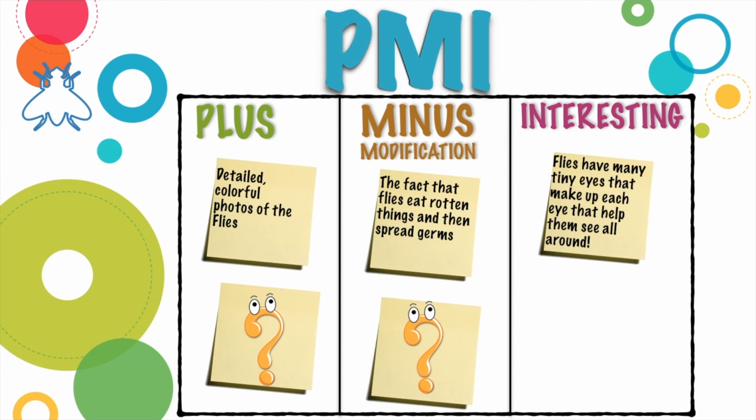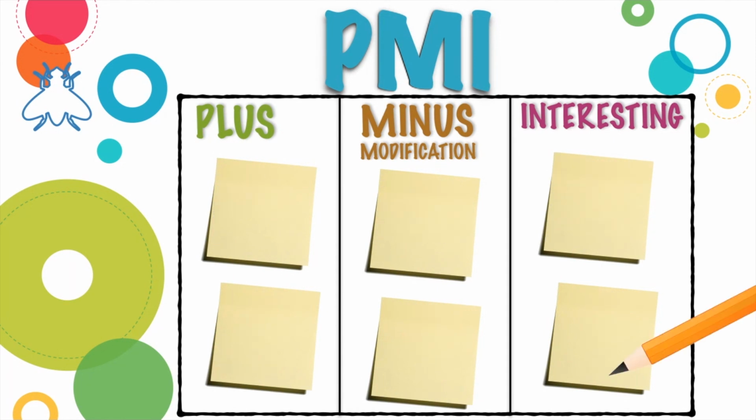The most interesting thing I learned was that flies have eyes made up of a bunch of tiny eyes that help them see all around. What was the most interesting thing for you? Can you think of 2 more items for each category? You may even have more than 2 items for plus, minus, or interesting.